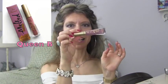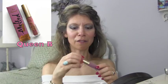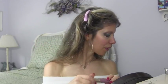And finally, I'm going to put on my new matte lipstick, which I just bought. It's by Too Faced, and it's called Melted Matte, in the color Queen Bee. It's very neutral. It was highly recommended. So here it is. You're going to witness me putting it on for the first time.